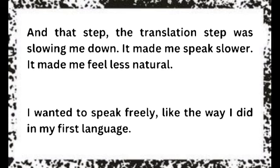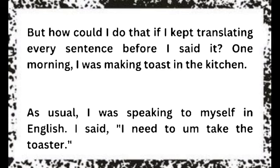It made me speak slower. It made me feel less natural. I wanted to speak freely, like the way I did in my first language. But how could I do that if I kept translating every sentence before I said it?